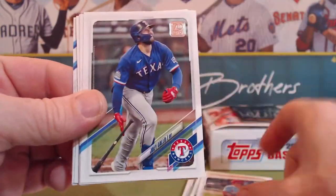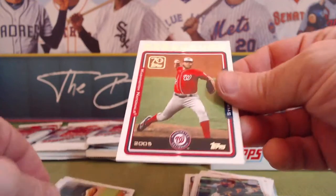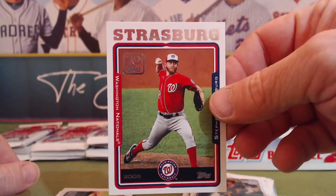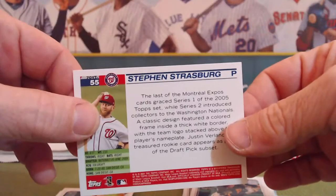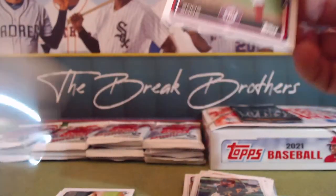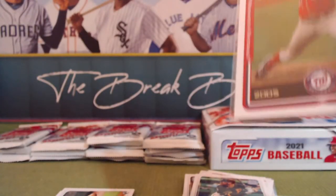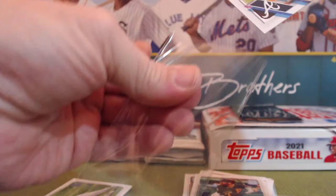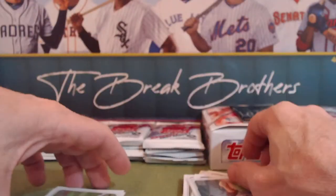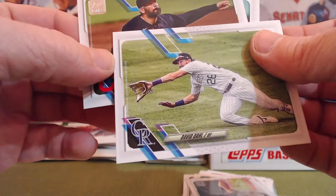We got Quinn, Tommy Edman, Joey Gallo, Liam Hendriks, Moran. Ooh, there's a pretty cool 70th for the Nats, and that's Stephen Strasburg. I have no idea what year that is. Oh, 2005. They made that easy on me. There we go. By Ian Anderson. Good rookie there for the Braves. And David Dahl, Perez, and Wade LeBlanc.